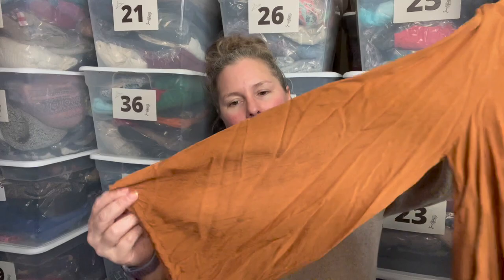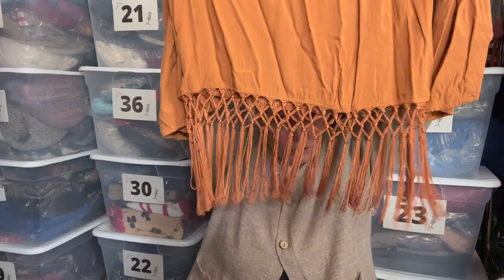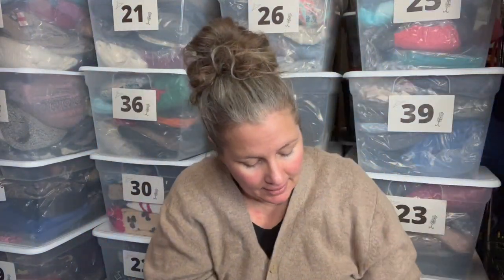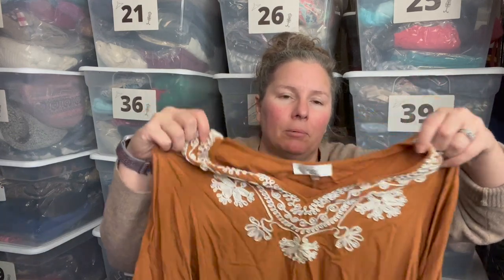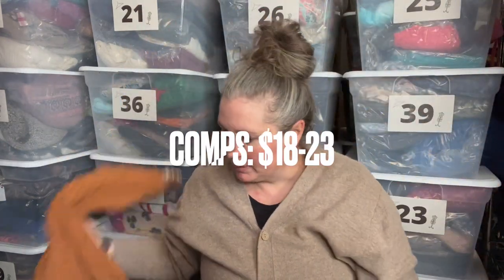This is the brand Entro, or Entro. Entro is what I always say it's called. It's a size small. I just really liked this terracotta, mustardy color top with this heavy embroidery around the neckline. It has just a bit of a bell sleeve. It's 3/4 length. The bottom is this trim, sort of a macrame style, and I think it is just polyester. No, rayon. Sorry. This is not a brand I think maybe sometimes it's been sold at Anthropologie is what I see people putting it as. But to me, this is something I just always find at TJ Maxx or Ross. Anyway, I just thought it was a cute top and I thought I would bring it home.